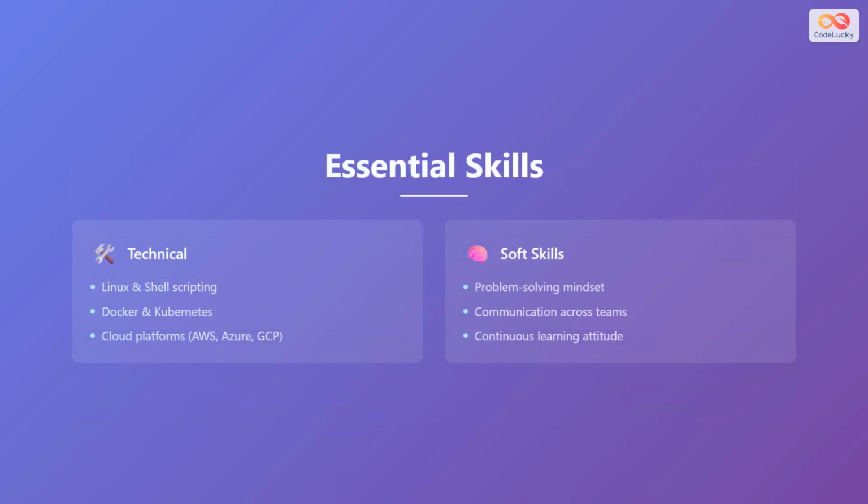To succeed as a DevOps engineer, you need both technical and soft skills. Technical skills include Linux and shell scripting, Docker and Kubernetes for containerization, and cloud platforms like AWS, Azure, or GCP. Soft skills are equally important. A problem-solving mindset helps you tackle complex infrastructure challenges. Communication across teams enables collaboration with developers and operations staff, and a continuous learning attitude keeps you updated with rapidly evolving technologies.